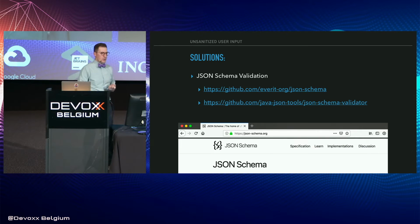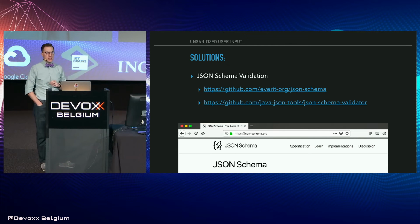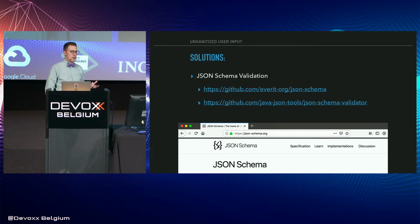So one of the tools we have, which I don't see used very often in the Java ecosystem, but it is used in other language ecosystems, like in the Ruby world, is JSON schema validation. So if you are receiving JSON payloads, you can use JSON schema, which is a standard for validating the structure of JSON objects. And there's two libraries that will apply a schema to your payloads to check if they are valid. One is Everit.org JSON schema, which I believe is supported by the folks from JetBrains in some way, although I'm not sure what the relationship is there. And then another one which I kind of like is Java JSON Tools JSON schema validator. Either one of these is great.